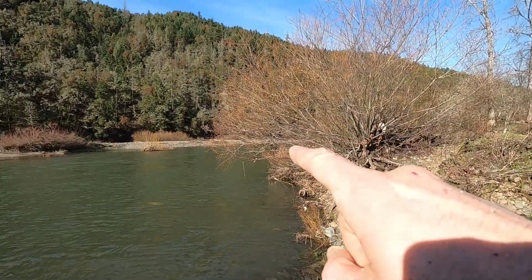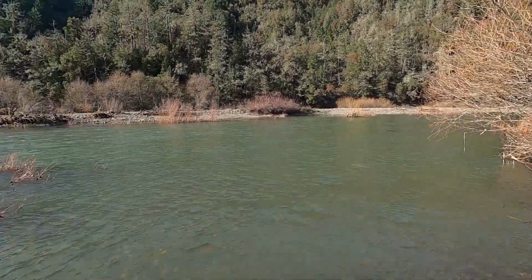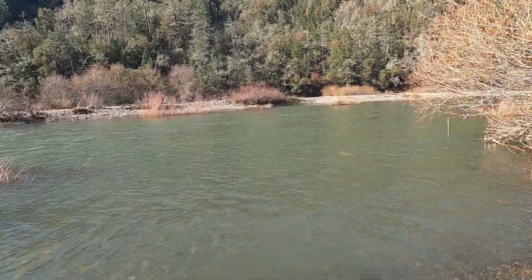The place where we were before was right about where my finger was, so you can see just how much water has come up in the last couple of months.